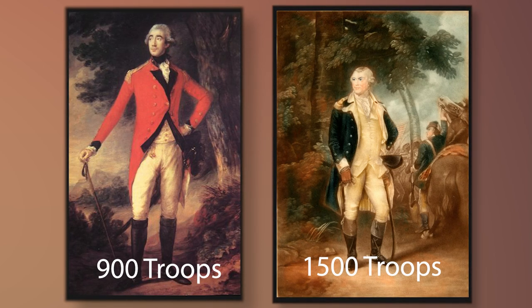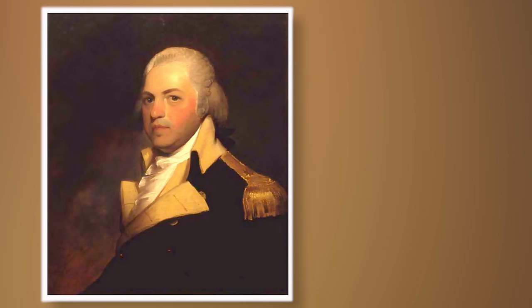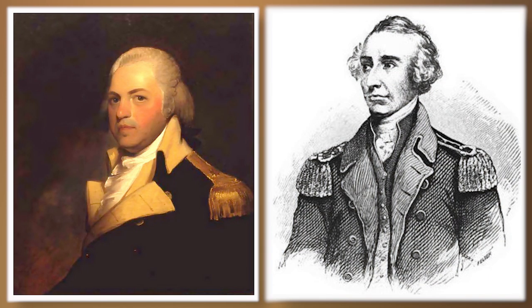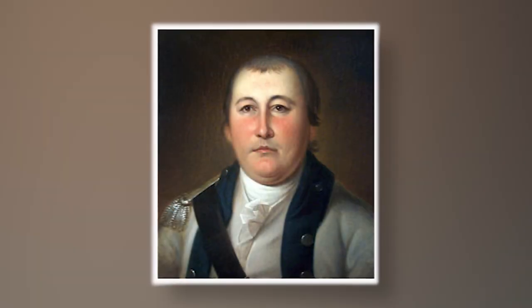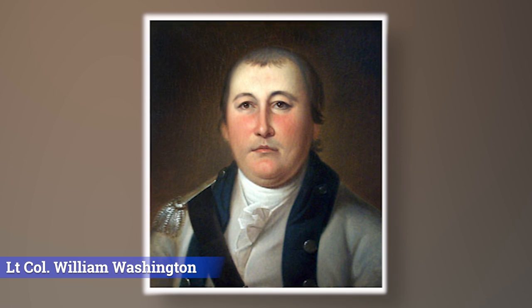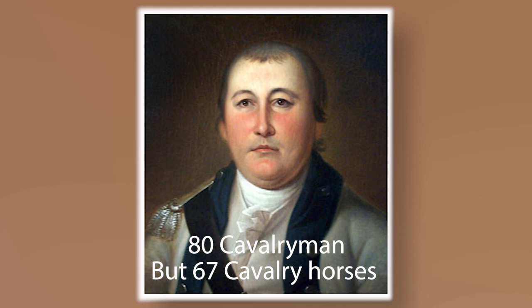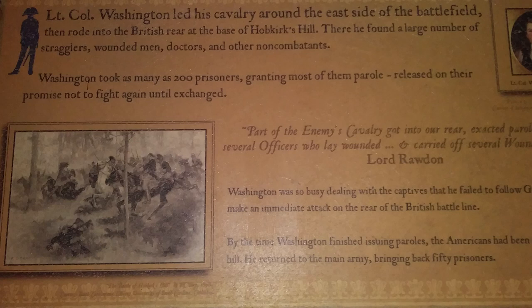And remember, he had detached Light Horse Harry Lee and his legion of cavalry and light infantry to work with Francis Marion, so they weren't with his army at Camden. The cavalry that was with Nathaniel Greene, was that William Washington? Yeah, Lieutenant Colonel William Washington, a distant cousin of George Washington, was assigned to Greene. William Washington had 80 cavalrymen. However, he only had 67 cavalry horses at this point, so some of the cavalrymen were actually dismounted, acting as light infantry. William Washington was the commander of that, and he will play an important role in the battle.